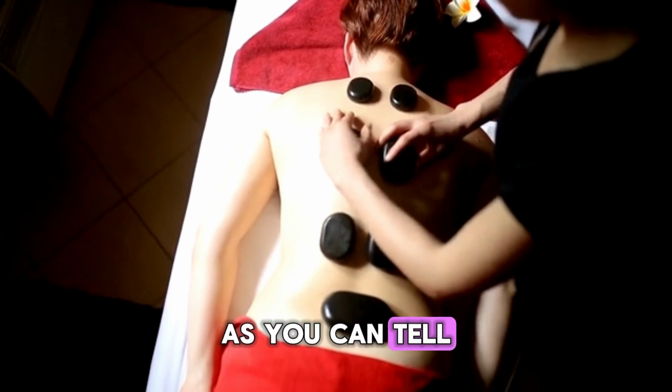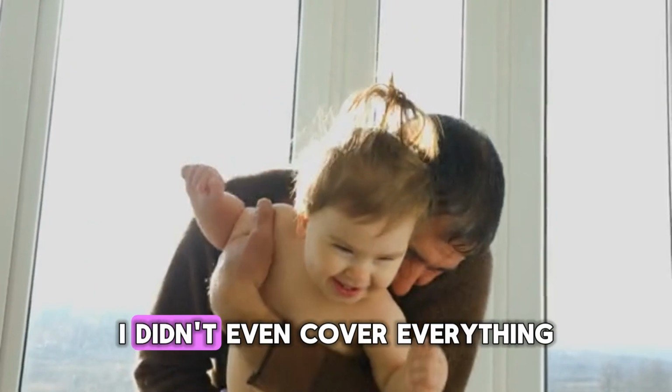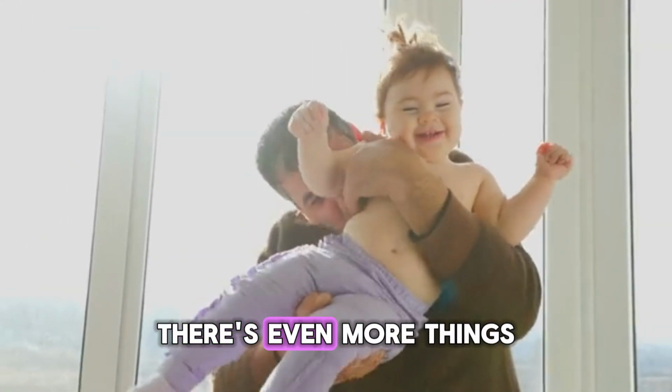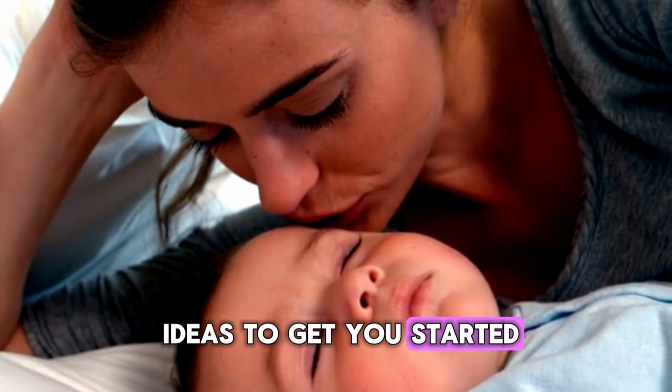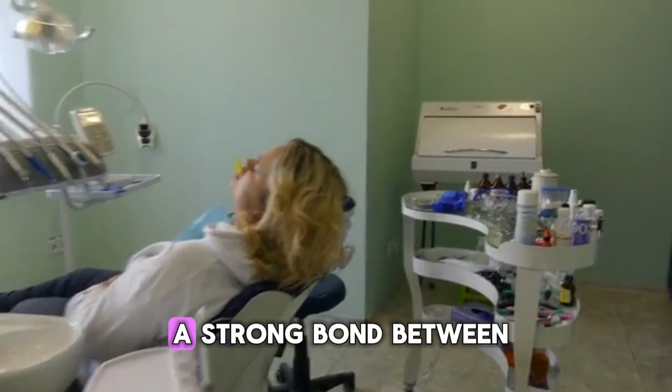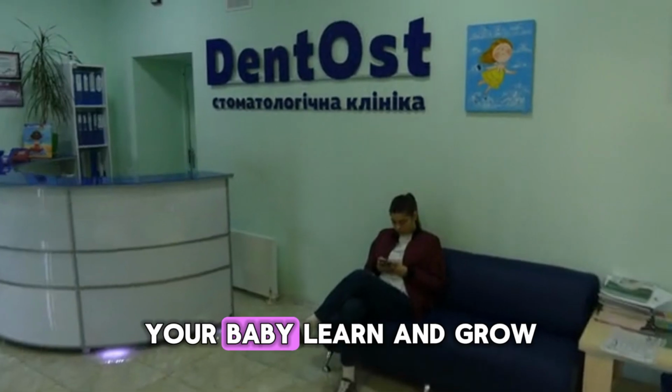As you can tell, there's lots of things you can do to stimulate your baby's brain. It didn't even cover everything. There's even more things you can do. These are just some ideas to get you started. The most important thing is to do things with your baby that are enjoyable for both of you. This will help build a strong bond between you and your baby. It will also help your baby learn and grow.